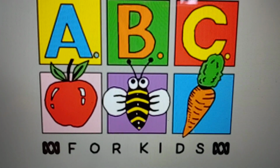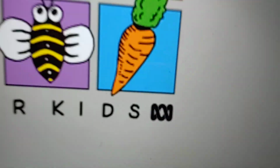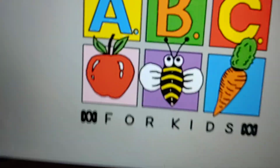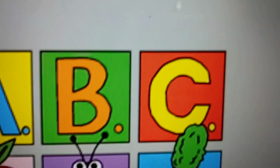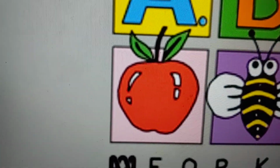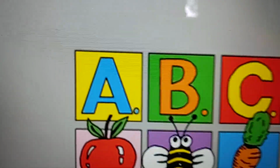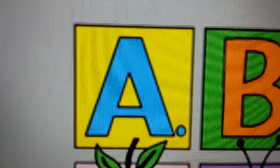1989 to 2009. This is when it says ABC for Kids. We have two Australian Broadcasting Corporation symbols, and the words "for" and "kids" in black text. Then we have these six boxes. Three of them have letters in, two of them have food in, and one of them has an animal. So, the first box is A, the second B, and the third C.